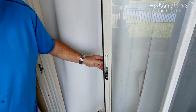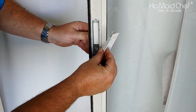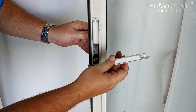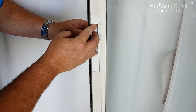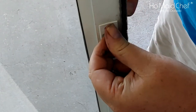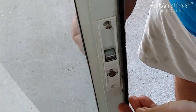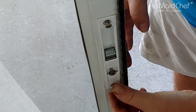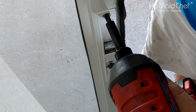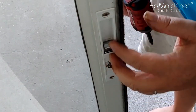Now on your other side, you have this little dealy that needs space to slide up and down, so you have a carve out for that. And you put this in right like that. Once you have it all lined up on the other side, you just slide these screws in place. Make sure to line them up. Once you get them started, you don't want to tighten it too tight, because you could actually squeeze this and damage it.